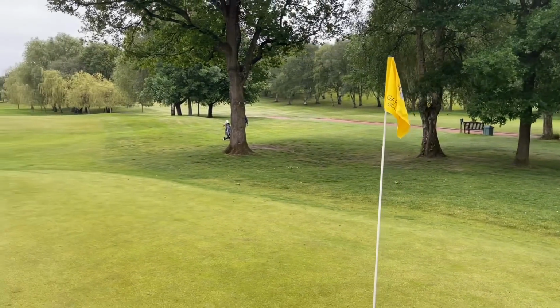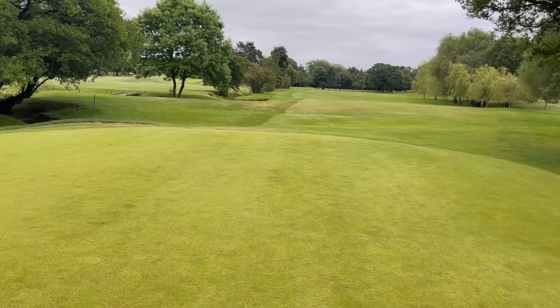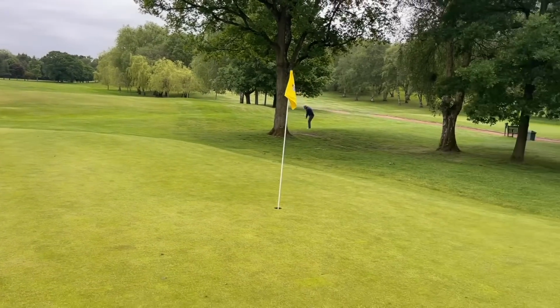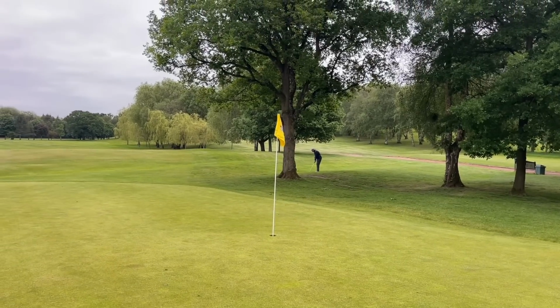So for me, my play will be suggesting go to the right of the tree, play into that bigger area there, and then just put up towards the hole. But Dave could prove me wrong. Again, every dog has his day.